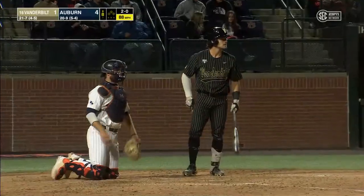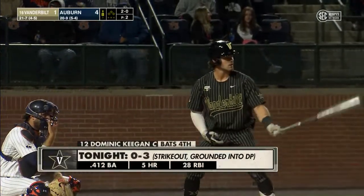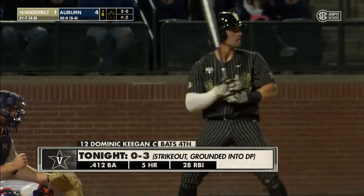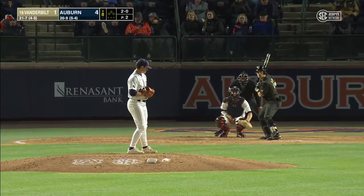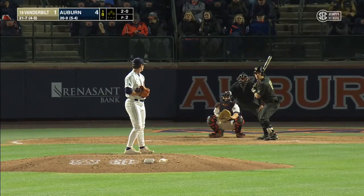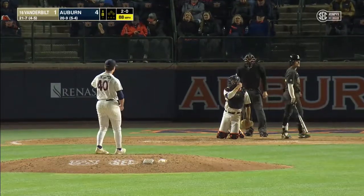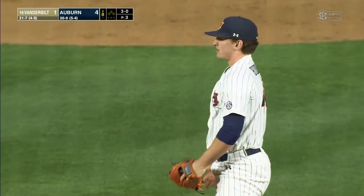Fastball flying out against Keegan, but Keegan ahead 2-0. Burkhalter picked up the save on Saturday, Game 3 against LSU down in Baton Rouge. Went 2 2/3, a hit and an earned run, 3 strikeouts. Missing outside. Interesting 2-0 cut fastball up 4-1. You got 6 outs to get.